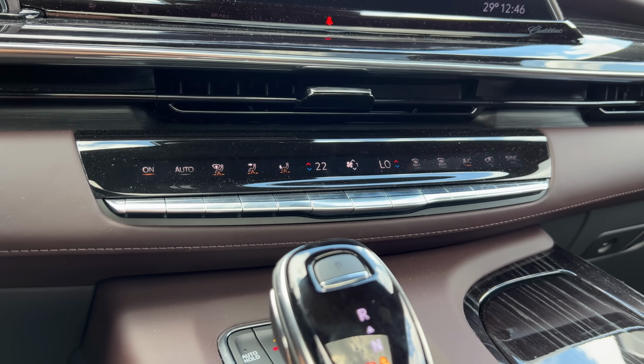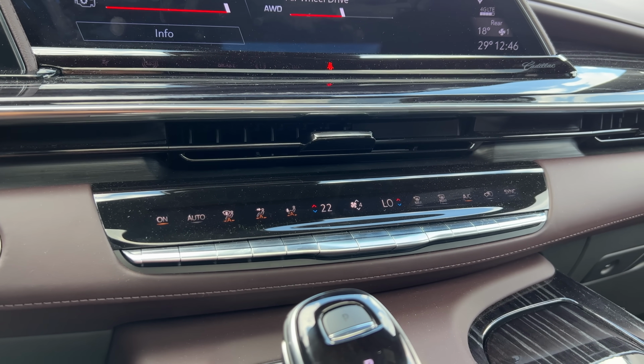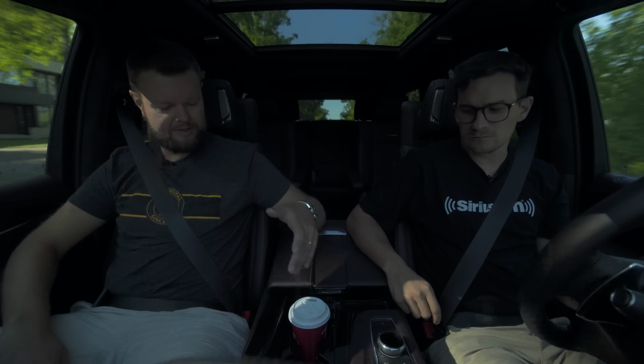The climate buttons are all great. I really enjoy using that. Yeah, they're all hard buttons. They feel nice. They're metallic. I like that. And then we also have cup holders down here. They will pass with a medium and potentially a small.